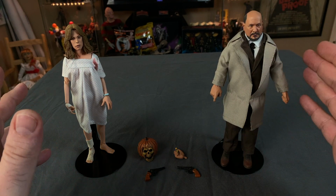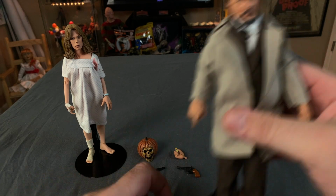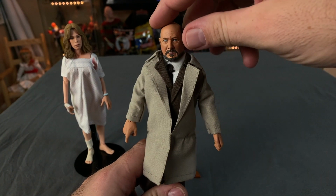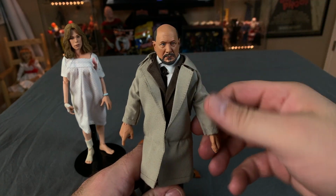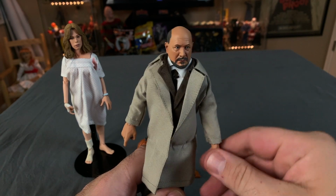Anyway, let's move on and talk about the details of the figures. We'll start with Dr. Loomis here on our right. I really think this is a good representation. Well, let's talk about the articulation. You got the head. It does the same articulation. Head moves side to side, up and down, back and forth. Shoulder moves. Elbow moves. Wrist moves.